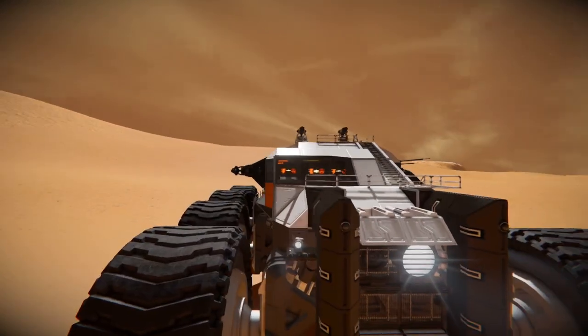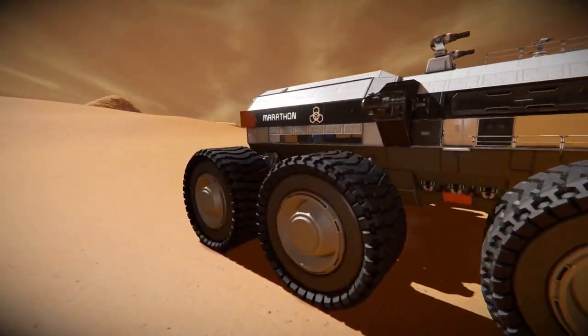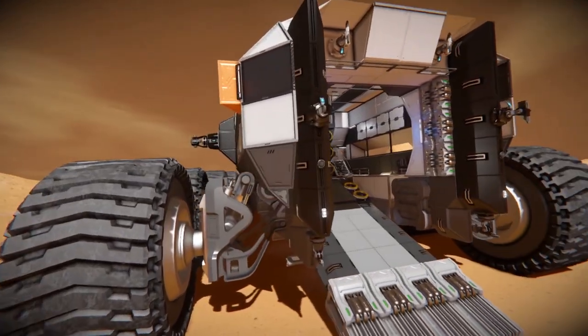Hey, this would actually go pretty well for a certain someone's mobile vehicle server. I mean, it's not modded. Could you imagine having this thing rolling around up on you? You'd be crushed for sure.